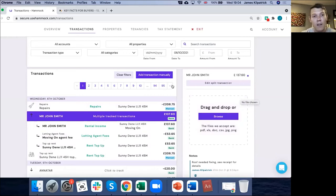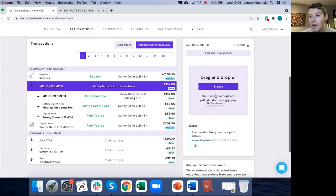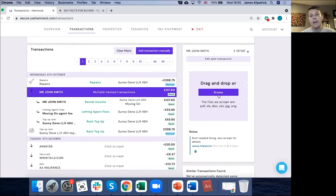So I just click there, and if my letting agent has emailed me the invoice, I can just drag and drop that in here. Or if I've saved it down already, I can just find it on my computer and save that down. And actually that brings me on to another really cool new feature.